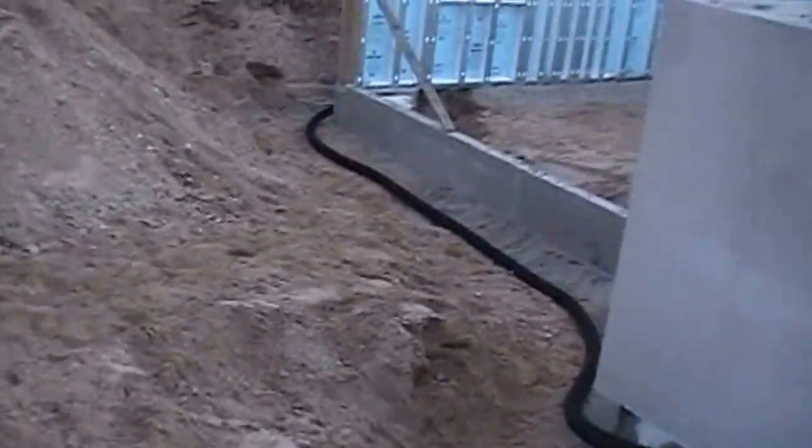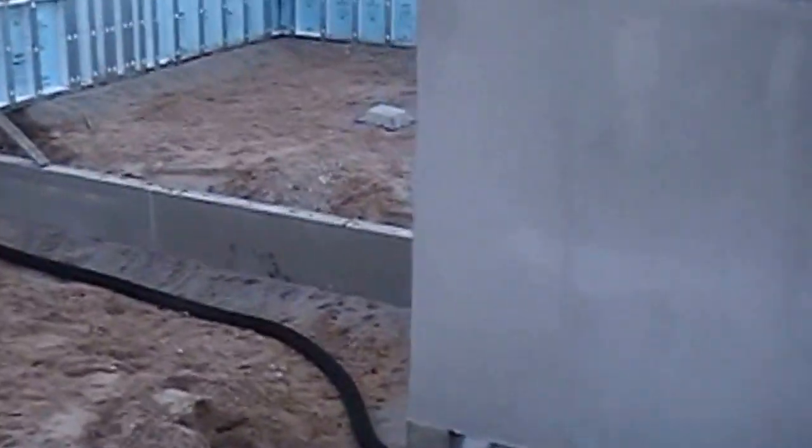Alright, day after the foundation. I got some drains. Somebody's laying some drainage things here. And looks like we got some drains in the floor.